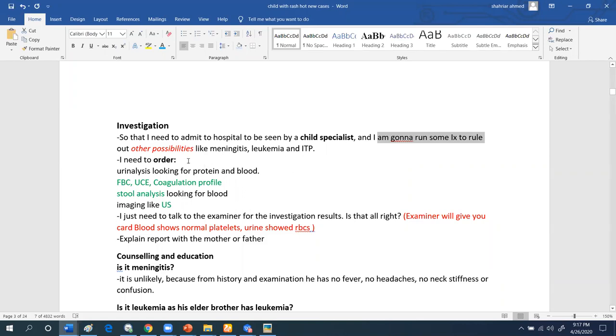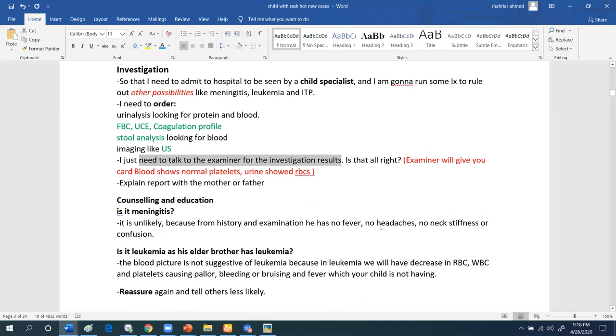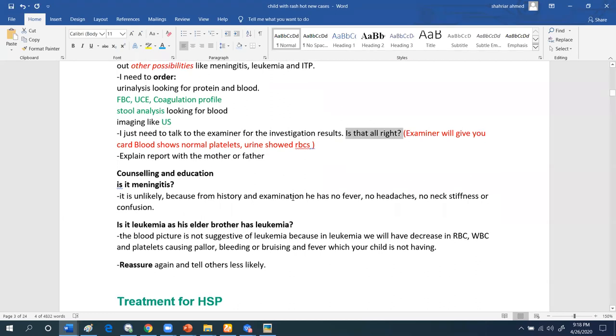Yes. Now I like to order these investigations, already you know. I need to talk to my examiner for this part, all of you guys, I think both Dr. Farooq and Dr. Daniel, is that all right? So you see, there is a turning over. The examiner will give you a blood count showing normal platelets, blood showing RBC. So a part was dropped actually, okay? Especially Dr. Daniel, everything was perfect, but one part was dropped, yes.